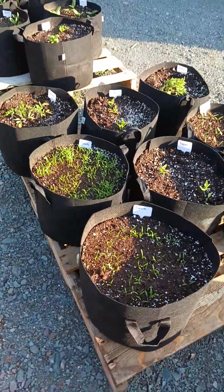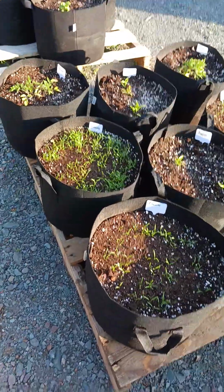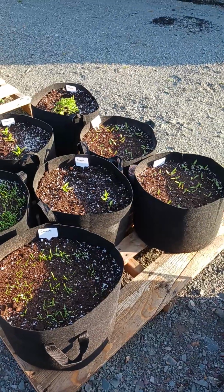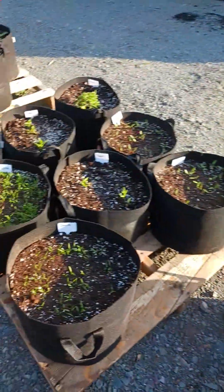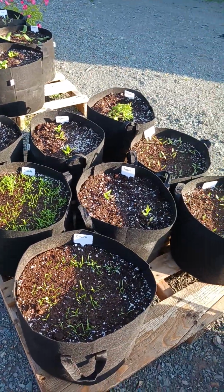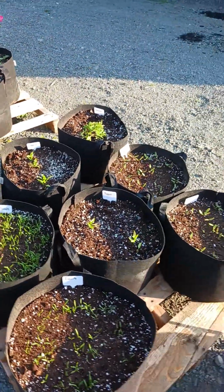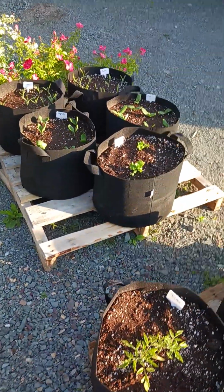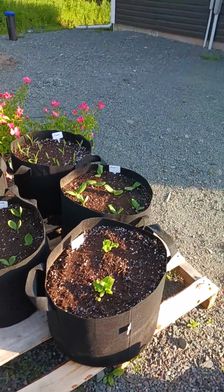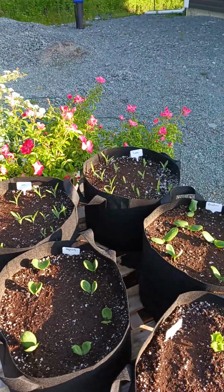In this bed we have carrots. So these ones are 5 gallons. These ones are 10 gallons. No, 7 gallons. I think I'm getting confused. I think these ones are 7. These ones are 10. So we have 2 of carrots, 2 of peppers, 2 of beets, and 2 of tomatoes. Peppers are some sweet and some hot. And then we have the 15 gallons. We have cucumber, zucchini, squash, and 2 of corn.